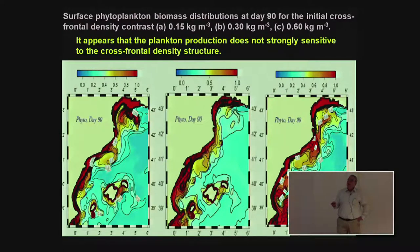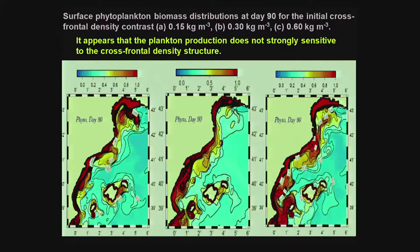Okay, let's look at the cross-frontal density structure: weak, moderate, and strong density. As you can see, as long as you have a front, it does the job. It doesn't matter how strong it is. So this picture is not much different than this one.